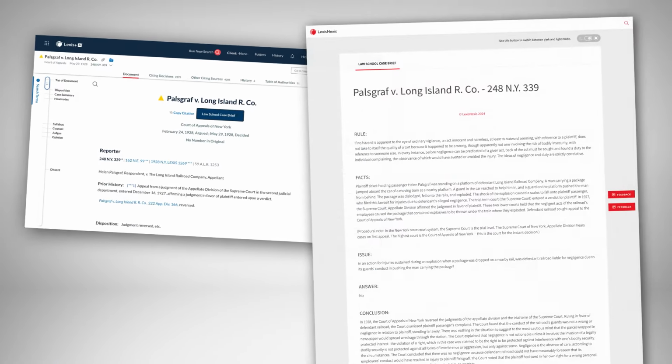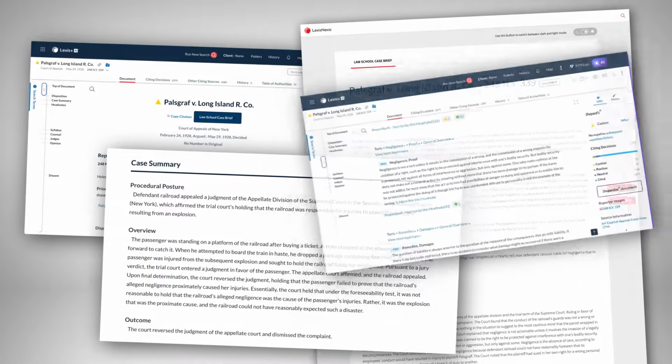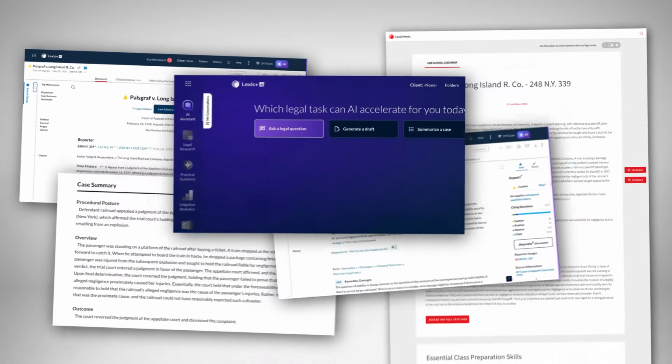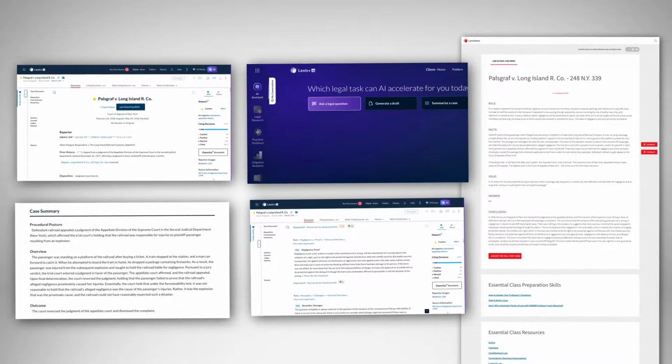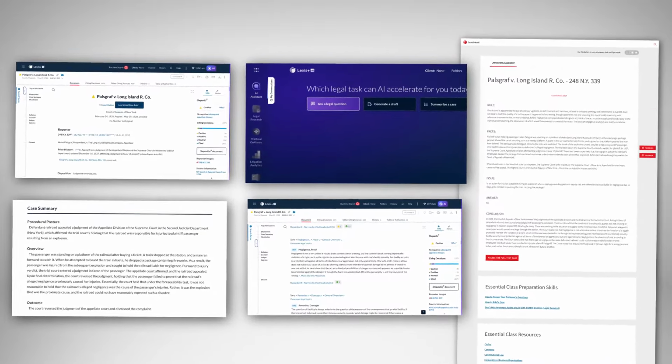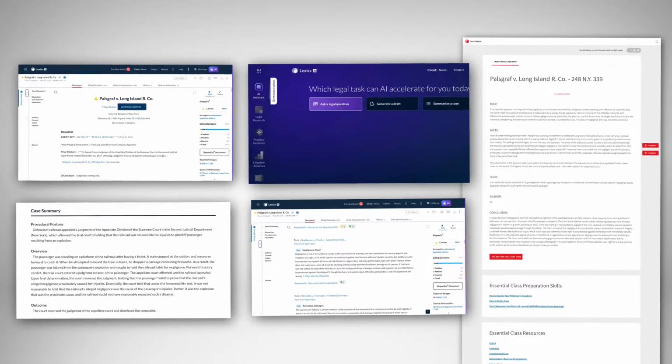Now that you know how to look up cases, case briefs, case summaries, headnotes, and interact with Lexis Plus AI Assistant, you have the knowledge necessary to make the most out of your reading assignments, as well as create your own case briefs and confidently walk into your classes ready for anything.